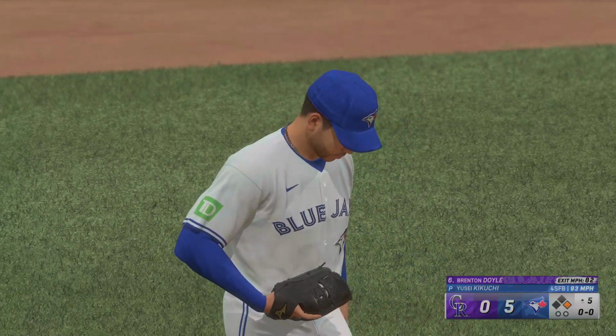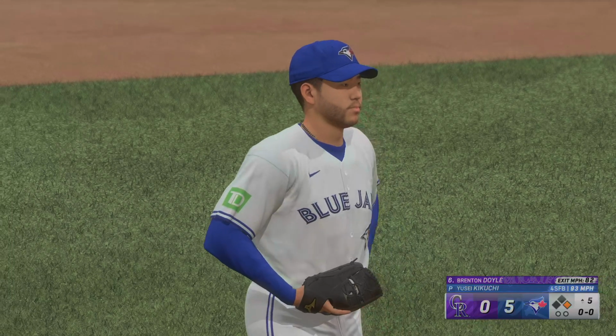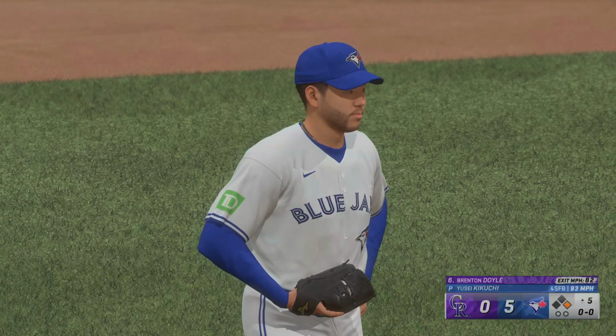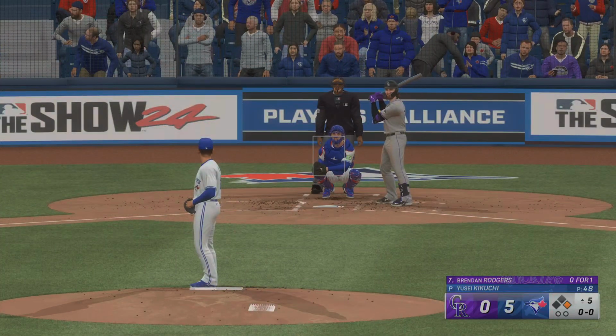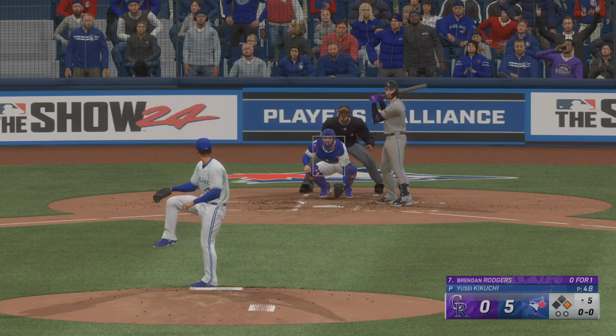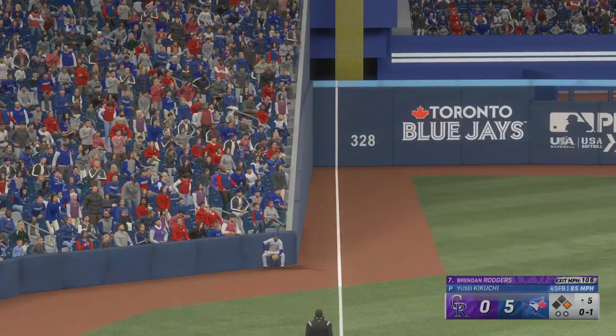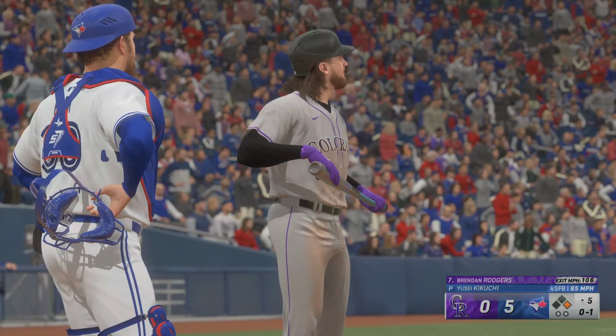Only 2 hits allowed so far tonight, Boog, so I don't think that one will disrupt his momentum all that much. He's really been on top of his game, commanding his pitches all night long. Here's the second baseman, Brendan Rodgers. He's 0 for 1. Swing and blast one down the line. It's gone if it's fair, but it hooks foul.